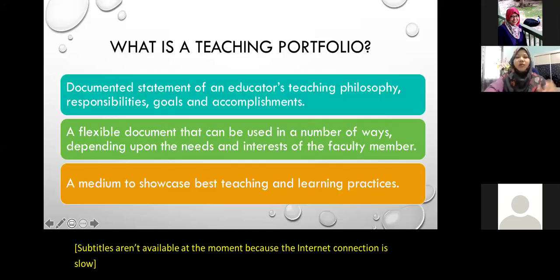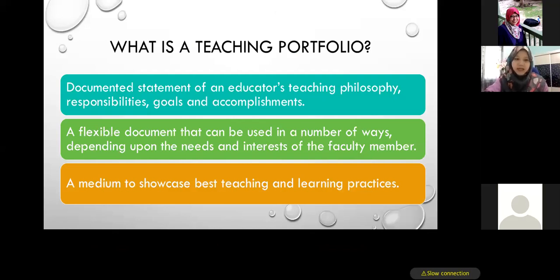From the activities that we have done just now on the conceptions of teaching portfolio, I think everybody is clear on what a teaching portfolio is all about. What I have here is just a brief introduction. It should be a documentation of our teaching philosophy, our responsibilities, teaching goals, and also accomplishments or achievements in our teaching and learning practice. It is also important that the teaching portfolio is a flexible document so that we can use it in a number of ways.